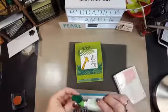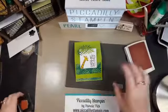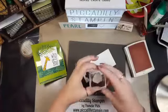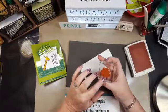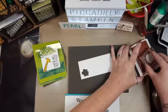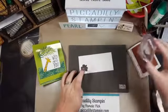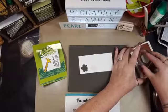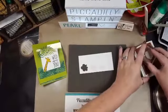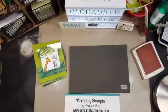I'm going to get out the Blushing Bride ink pad and a piece of scrap, and the Tropical Escape has this little, I don't know, Polynesian flower. And I just realized, normally I cut these out ahead of time so that I'm not wasting time. I'm going to go cut these out.